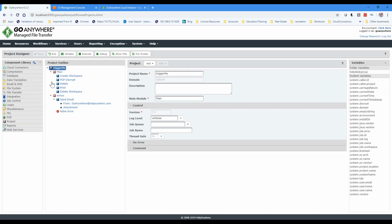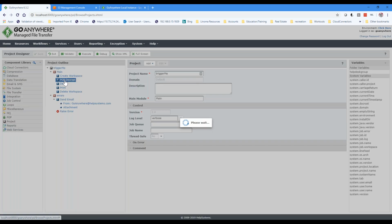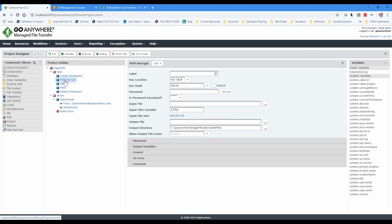And this project is, I think, very, very straightforward. Since it's from Partner A, I know that when I get something from Partner A uploaded, I'm going to call this project to PGP decrypt. And how am I decrypting it? Well, I'm decrypting it with my private key, obviously. Now, I could be verifying a signature with Partner A's public key, should I want to. In this case, I'm not. I'm taking that file and putting it to a decrypted files location.